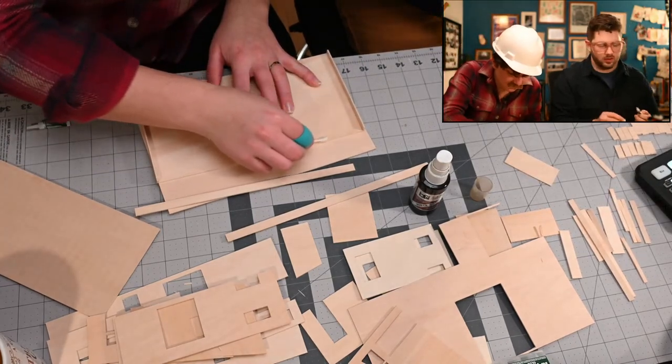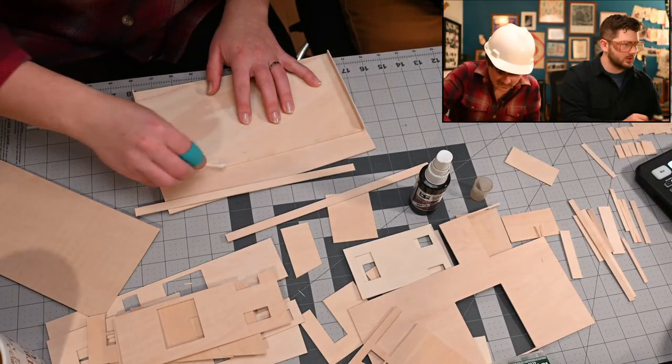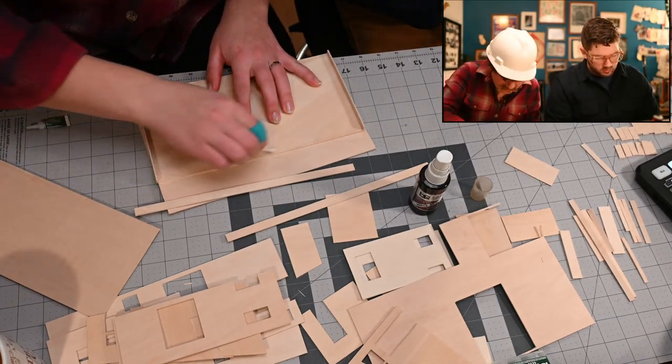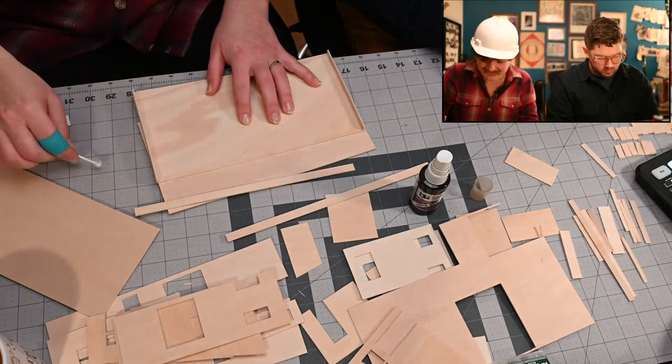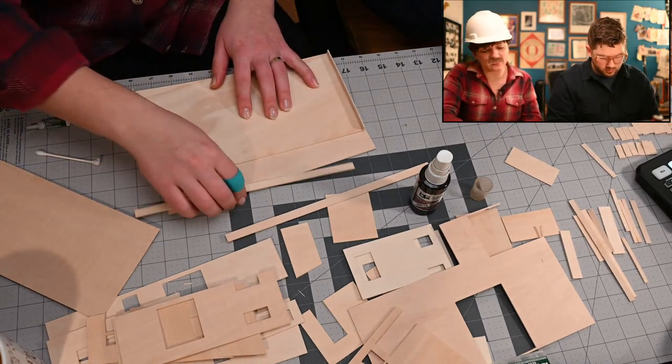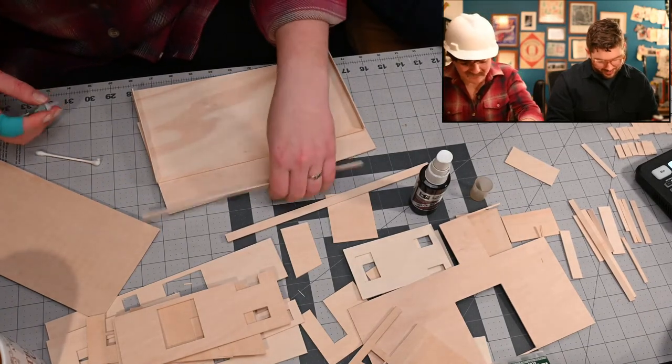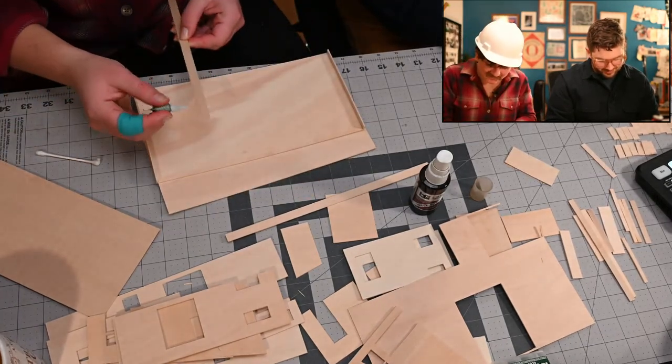How's everyone doing today? Hope everyone had a really good Tuesday. Monday. This is our first Tuesday stream. Yeah, sorry. We were fighting with the cricut yesterday, because apparently the cricut doesn't like foam core. How about that?